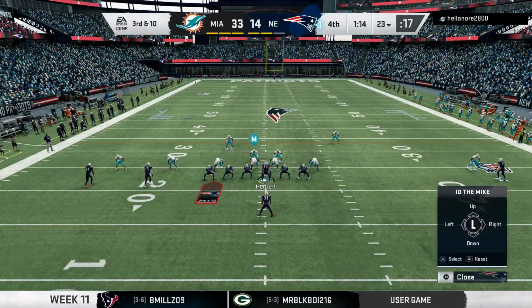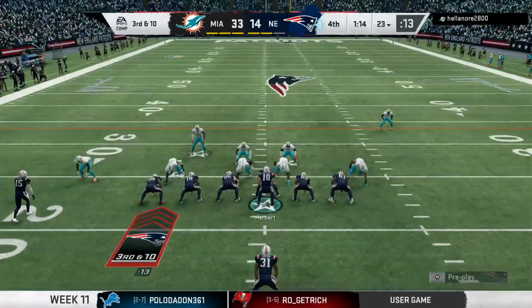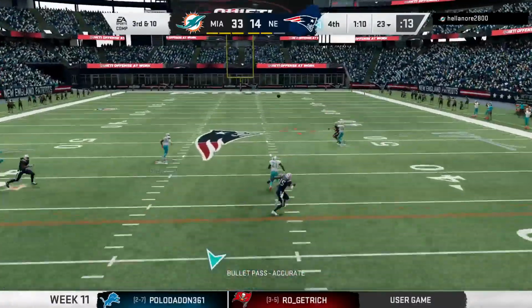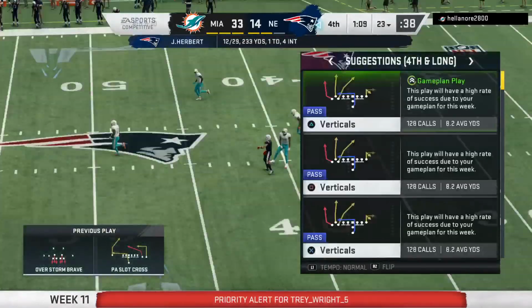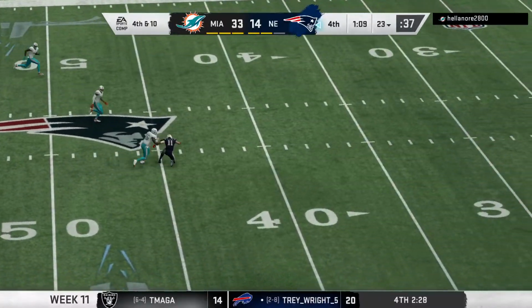Off the play fake, Herbert, he's going to let it fly. And that'll be incomplete. Well, they took their shot all right, but it comes up empty, and it's 4th down.